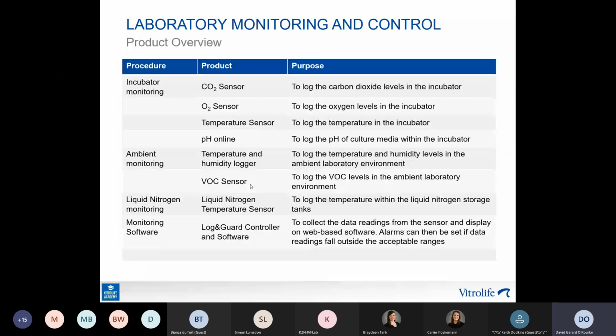So the sensors that currently exist within the suite are CO2 sensors, oxygen sensors, temperature, pH, humidity, and ambient monitors that will look at temperature, humidity, and VOCs. Liquid nitrogen sensors also exist, and all of this information is gathered and can be easily accessible, so you can determine potentially even the procedures that you perform in your lab.